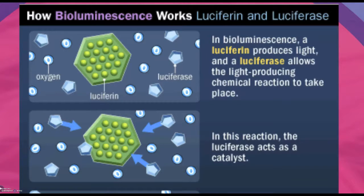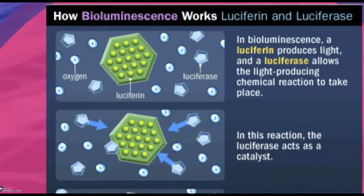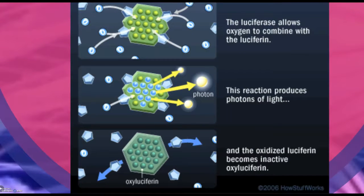Here we have an excellent visual example of how bioluminescence works with luciferin, the light producer, and luciferase, the enzyme. The first image shows both the oxygen and the luciferase enzymes surrounding the luciferin. In the next picture, it shows how the luciferase, because it's an enzyme, will act upon its substrate, the luciferin. The luciferase will allow the oxygen to combine with the luciferin in an enzymatic reaction, and the reaction causes photons to be emitted. The oxidized luciferin becomes inactive oxyluciferin because it was oxidized, and because the photons were emitted, light was produced and visible.